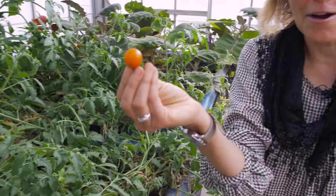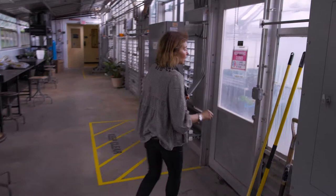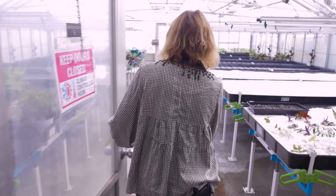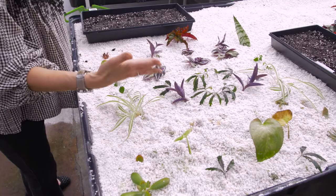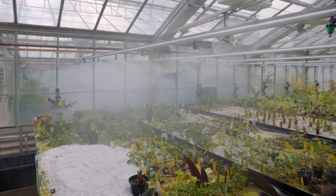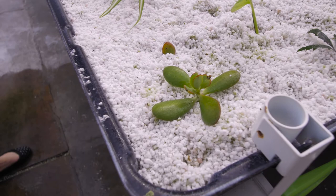Care for a fresh tomato? This is actually what is called our propagation house. And we teach a course in plant propagation in our department. And the students use this material, it's actually called perlite, to root all different kinds of plants. Now, this particular set right here is not actually for plant propagation. It's actually for our Happy Houseplants class.